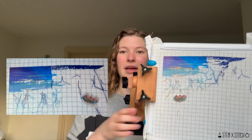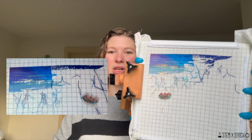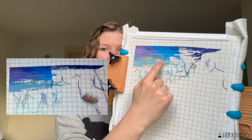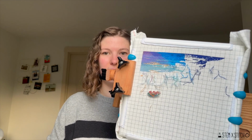Let me see if I can also put in where it was last time. It might be a little bit hard to see the changes, but I finished this dark blue over here, and I'm starting to fill in these gaps with the little orange clouds that are there.